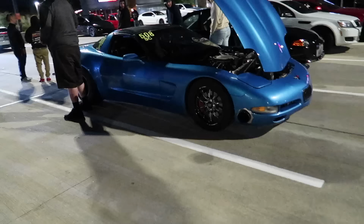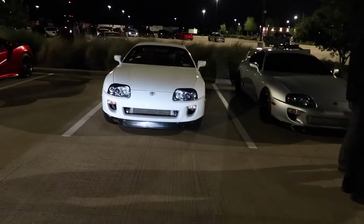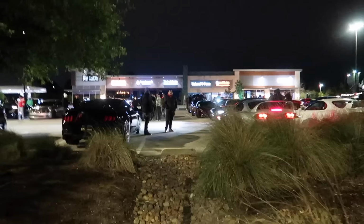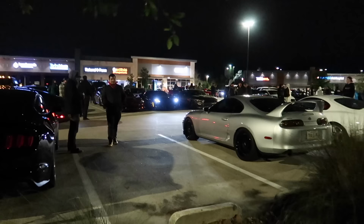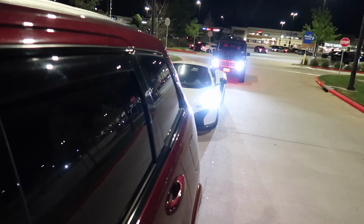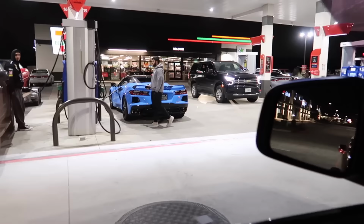We are back. Oh my gosh, this is crazy. Look at that, that turbo is massive. There are so many Supras. Like everybody took over this gas station too. I love seeing everybody on a tire.